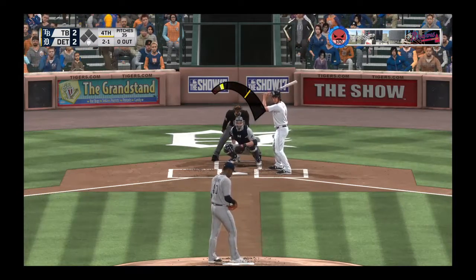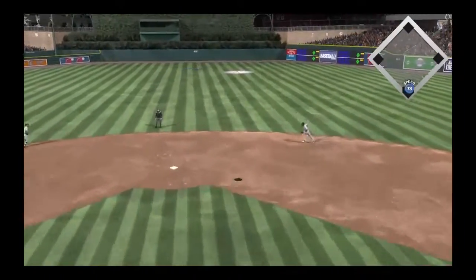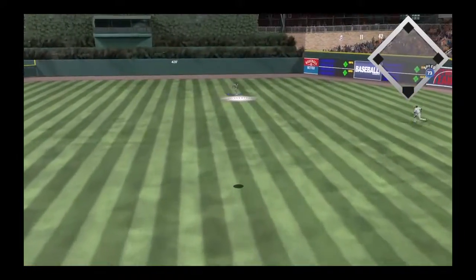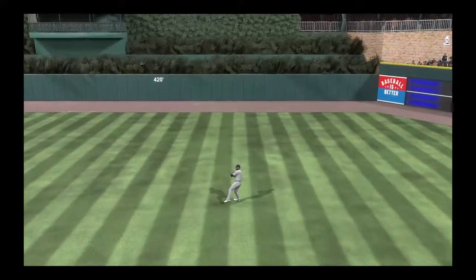Well, I like the pitch idea. It looked like he tried to get him to chase right there, make him think that ball's over the plate and it runs away, but he laid off it. I don't know how, but he did. Kane is under it. And that's the first out of the inning.